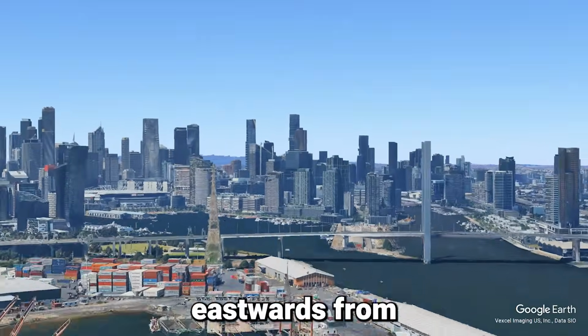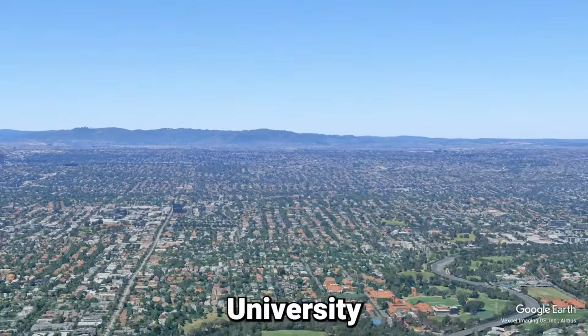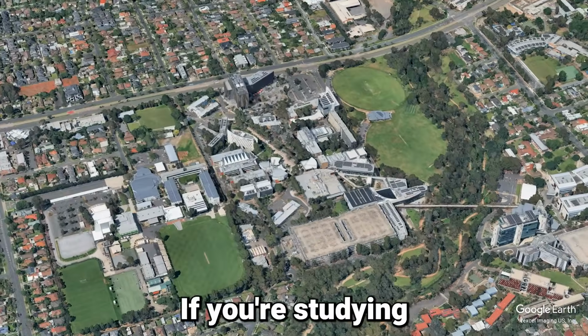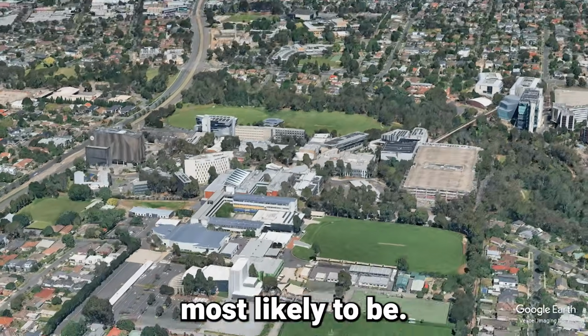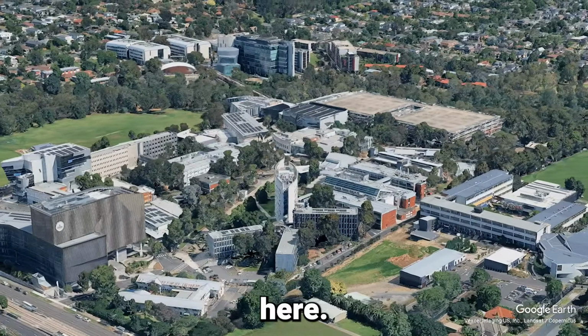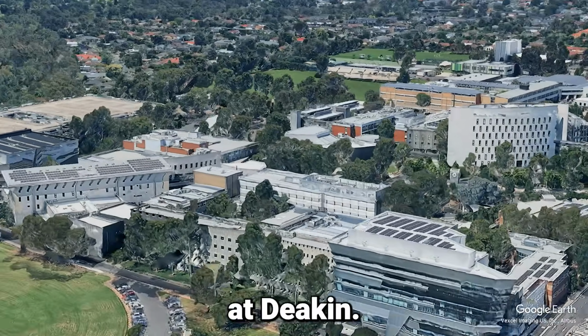Let's head eastwards from the city of Melbourne to the main campus of Deakin University at Burwood. If you're studying at Deakin, this is where you're most likely to be. Just over 25,000 students are based here. That's about 70% of all students who study on campus at Deakin.